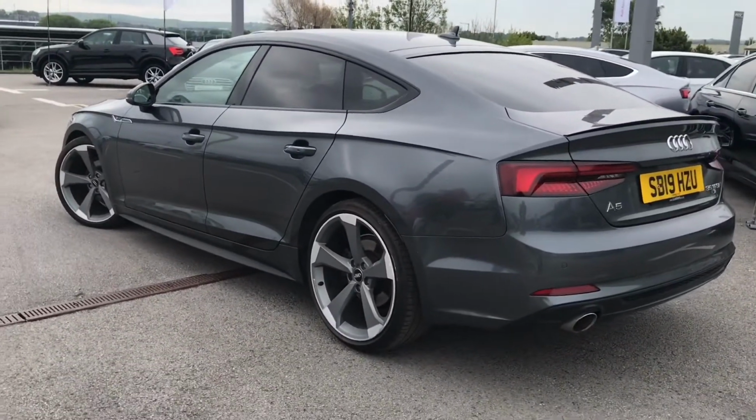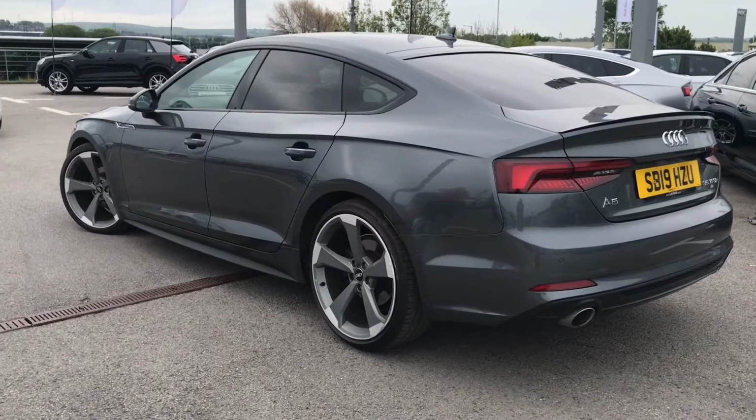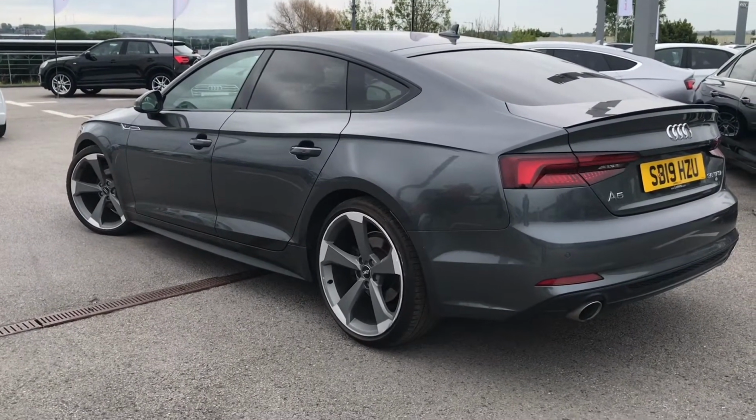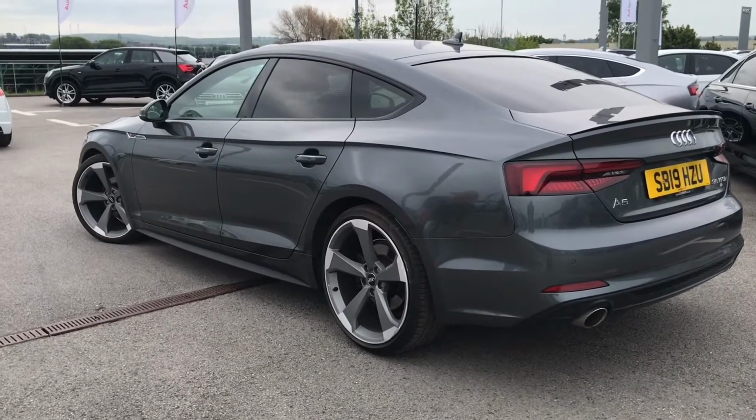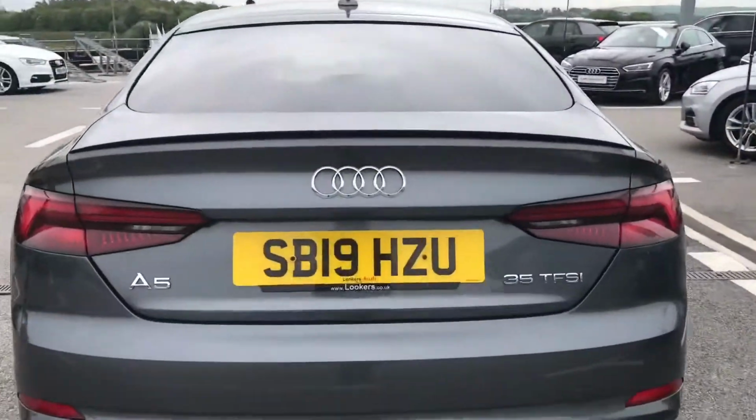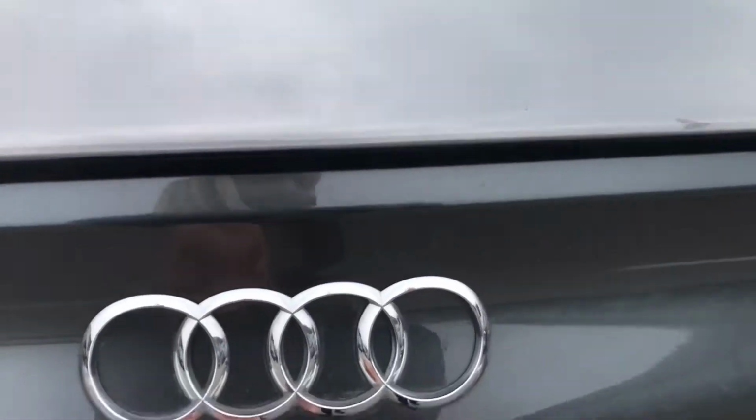And as it is an Audi approved used vehicle, you will receive 1 year's warranty. This includes things like key cover, MOT cover and roadside assistance, which really comes in practical. At the rear, we've also got the parking sensors.